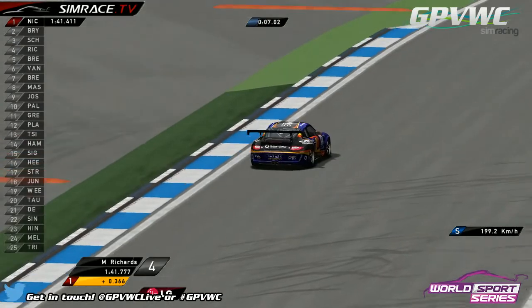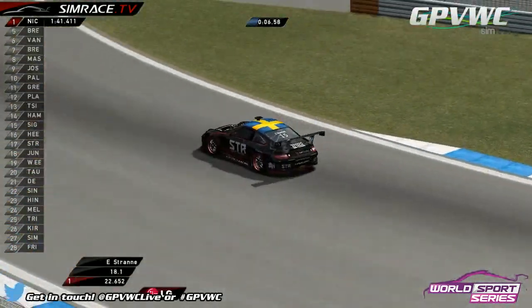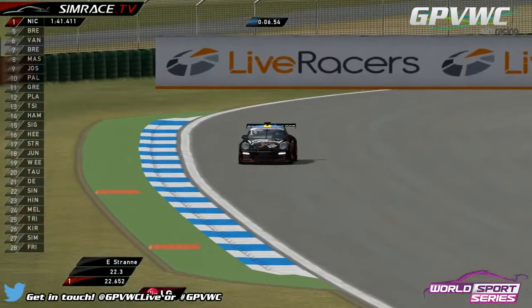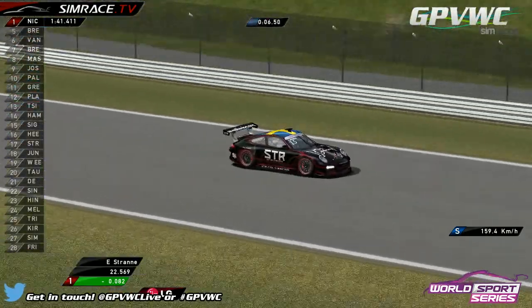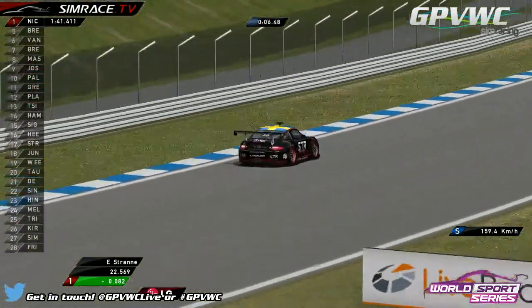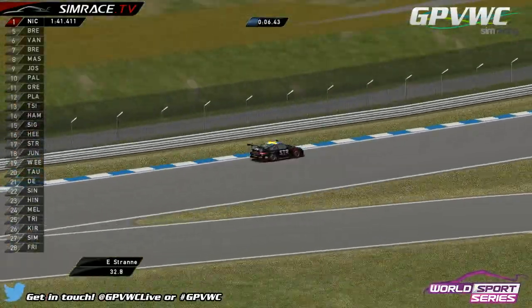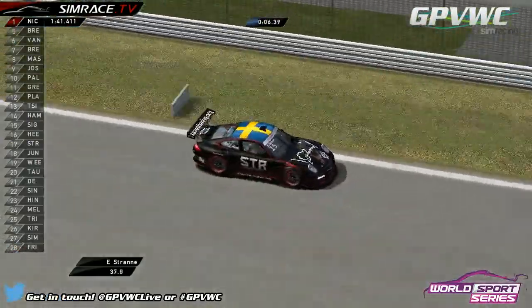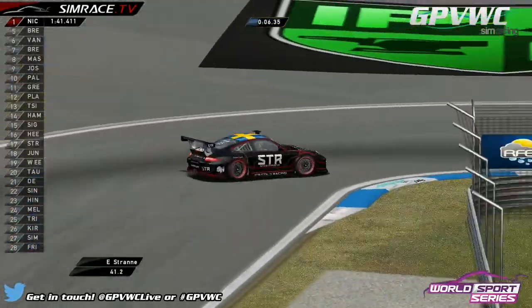We have been seeing much stronger times than that, though. I believe the fastest time was, what, a 40.7 from Harley Hamnet in free practice, so plenty more opportunities, or plenty more time to be found. Let's see who else is out on track. Eric Strana, here's someone to look out for. The Swede is rather dominating proceedings in the WSS pole camp.